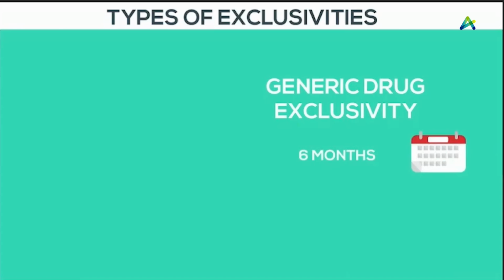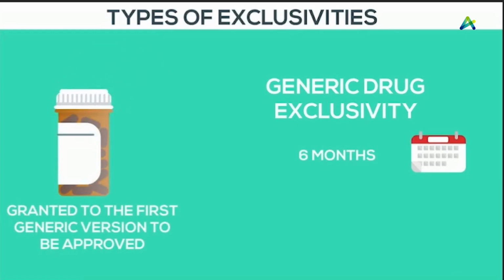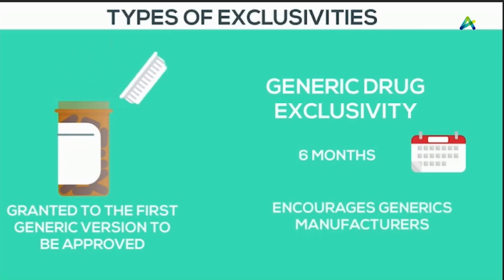Generic drug exclusivity for a short period of 6 months is granted to the first generic version to be approved after an innovator's patent has expired. The US FDA came out with this exclusivity to encourage generic drug manufacturers and allow them a brief period of competition-free sales.